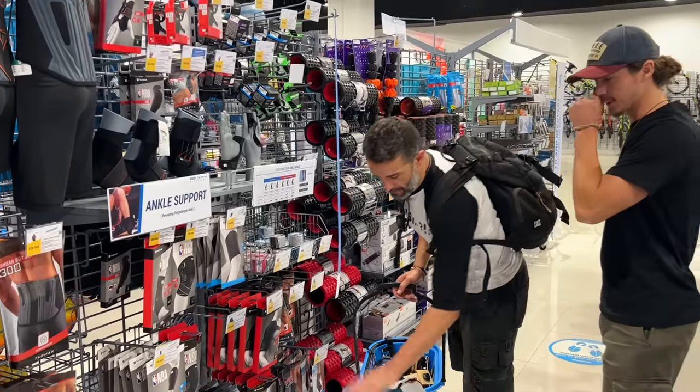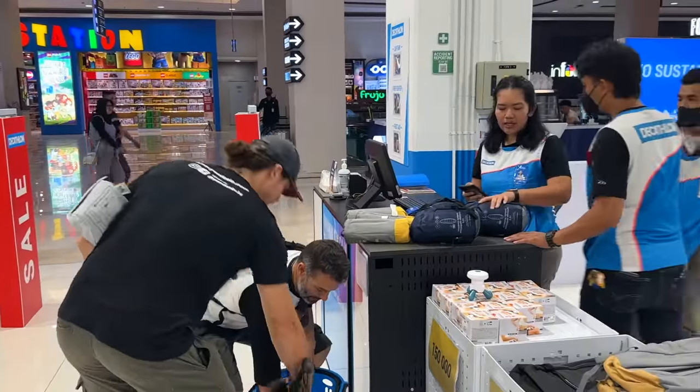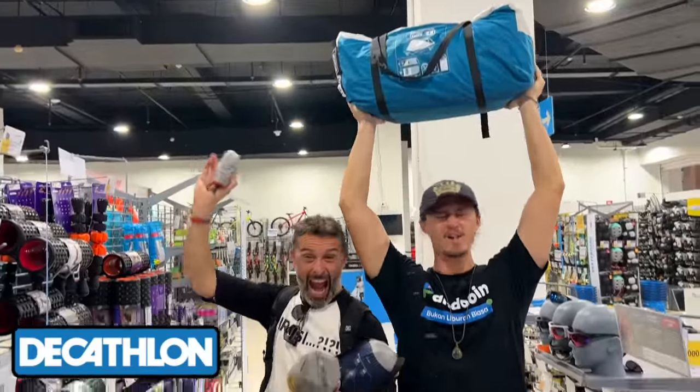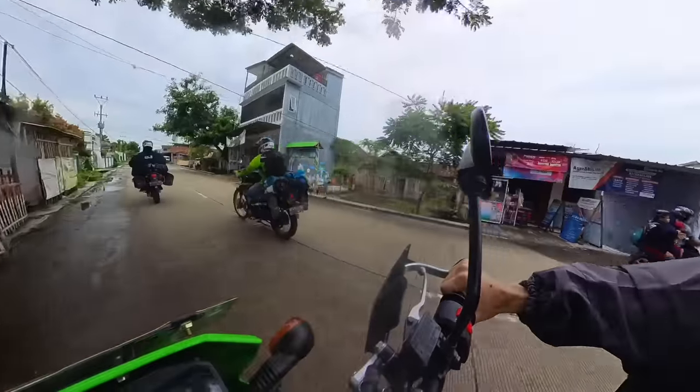And guys, we plan to do a lot of camping during our trip, so we loaded up our bikes with equipment from Decathlon, including a tent, sleeping bags, and air mattresses. And now, guys, we are ready to take on Sumatra!